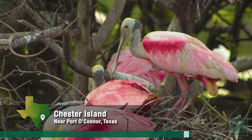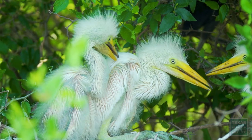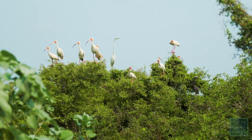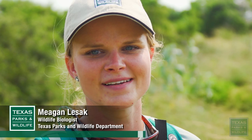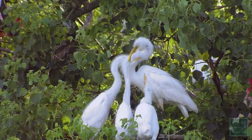It's the beginning of the nesting season, and this is a quick bird count. A rare chance to get a population estimate on all these coastal birds. 13, 14, 15. So I'm counting white ibis. They're looking pretty good. I think I have in the 60s so far, and we just got started. This count's all part of the Texas Colonial Waterbird Society survey. It's an annual census that occurs over a two-week period.